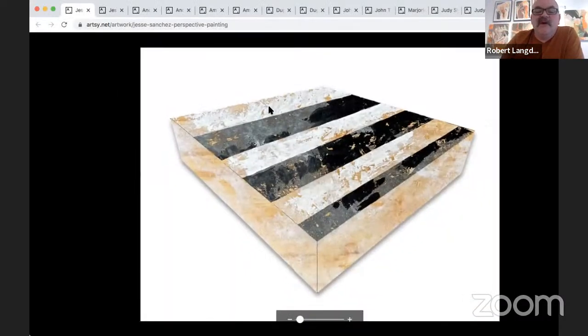Jesse Sanchez. I found this piece really interesting. Jesse is mostly an abstract artist. He does figurative work every once in a while. Jesse lives in Athens. This is called Perspective Painting. It's water-based paint on a wood panel. He's painting and creating an illusion of 3 dimensions on a flat surface. The panel has been cut to create a unique shape, but the black and white paint areas further create the illusion of a solid frame.